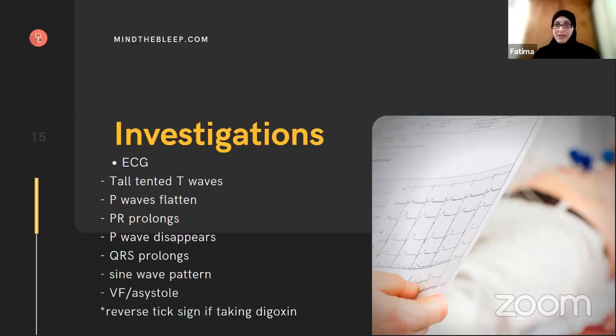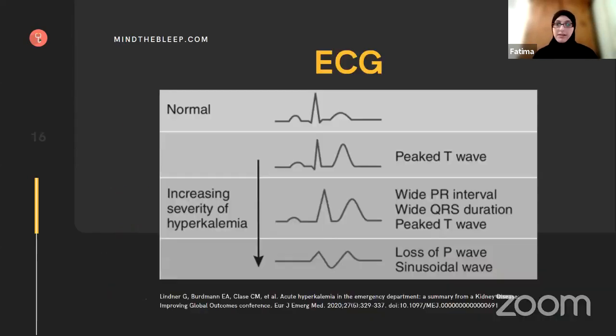You also get other changes as you go across the ECG trace, and the list I've put up here is a reference for you to come back to, so you know what you're looking for. In general, you get flattening of the P wave, PR prolongation, and QRS prolongation as well. You can eventually get a sine wave pattern, and it can progress to asystole.